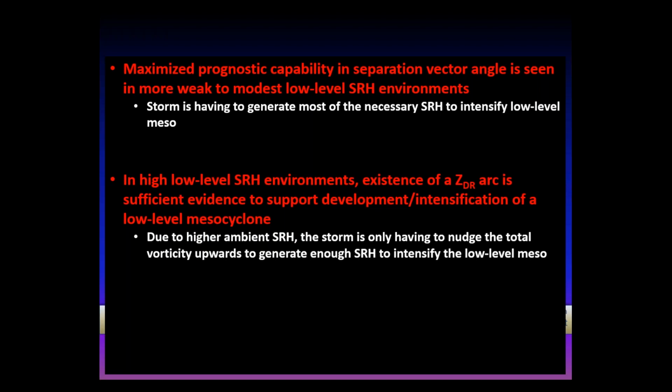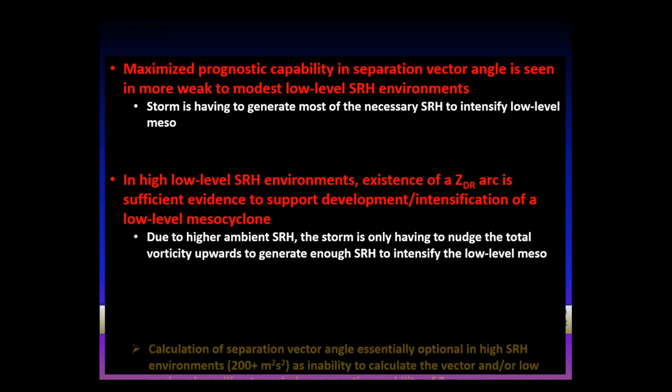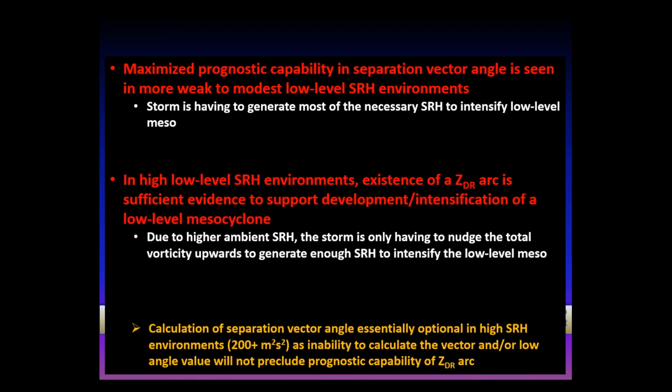So in that case, a low separation vector angle may not be a problem because the storm is just nudging. Calculation of the separation vector angle becomes optional in those environments. I would not discourage people from looking at it, but when you've got 300 to 400 SRH in the lowest kilometer or 500 meters, if you just see a non-disrupted arc, that may be good enough. Or if you see a separation vector but it's 10 to 20 degrees, that's not necessarily a problem.